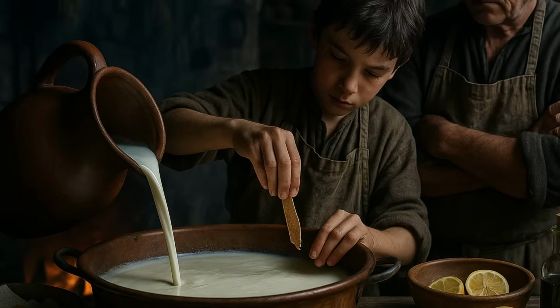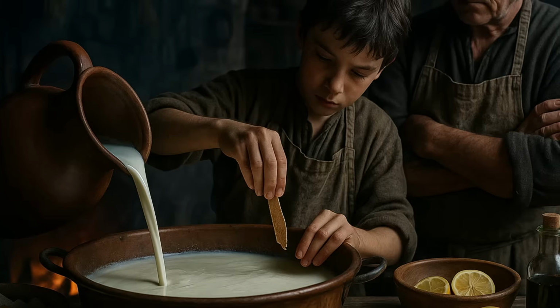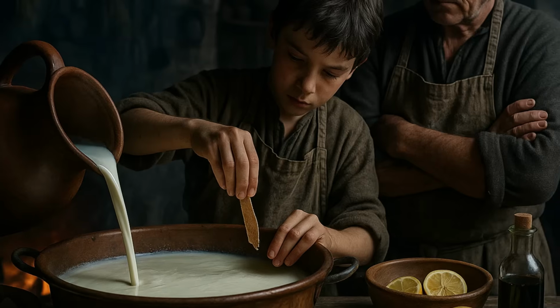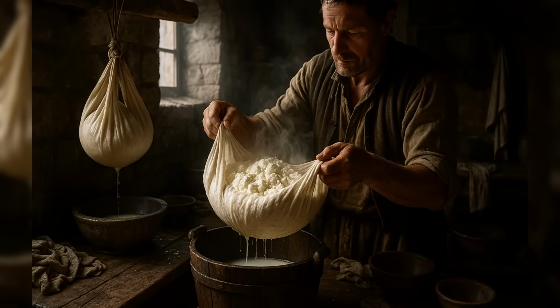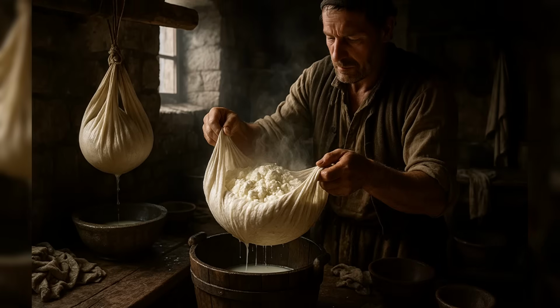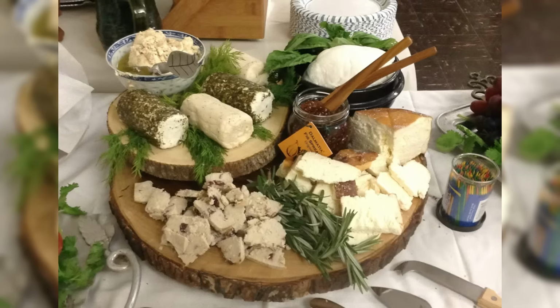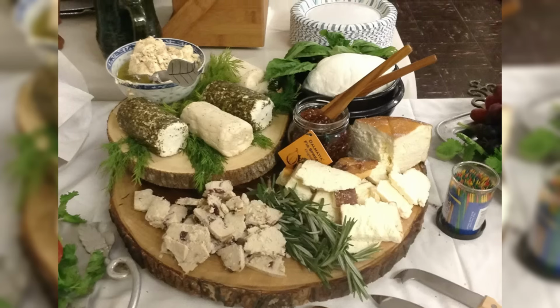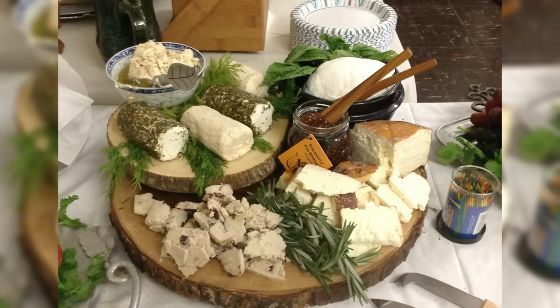Getting the timing right required more precision than a medieval clockmaker, except clockmakers were rare and cheese was essential for survival. The cheese-making process began with milk that was curdled using vinegar, lemon juice, or natural rennet from animal stomachs. Once the curds formed properly, they were drained through cloth to remove excess whey. The pressing process had to remove enough moisture to create cheese that would hold together, but not so much that it became hard and dry.